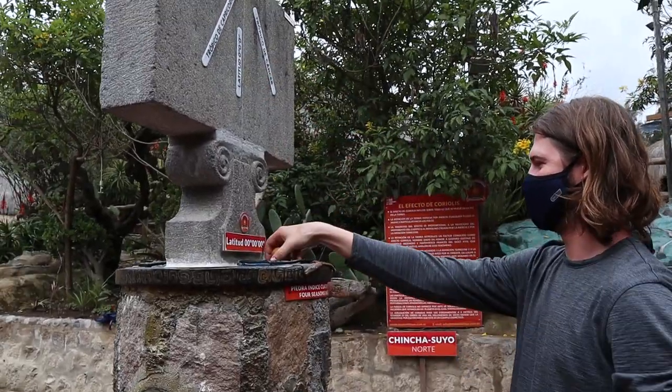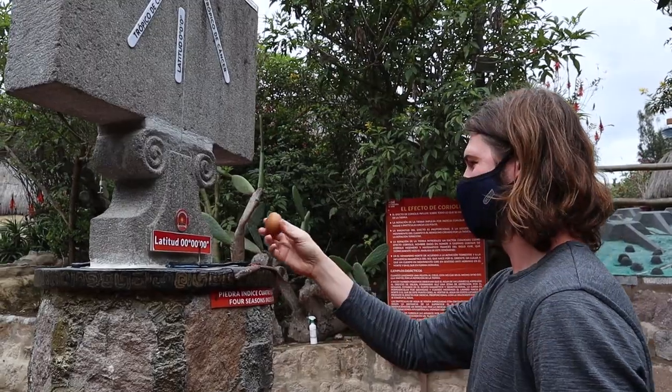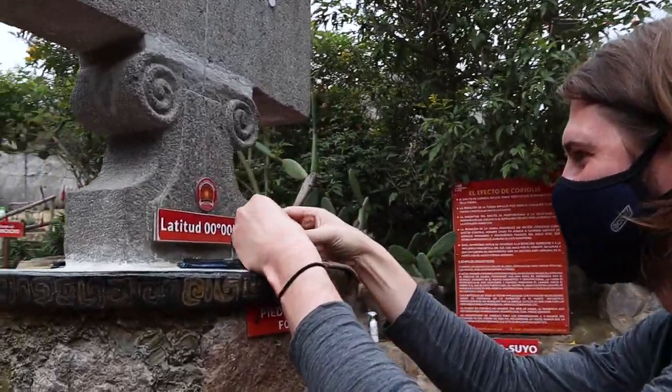That's crazy, man. Now we're gonna try our hand at balancing the egg. We'll see how this goes. Apparently, because the gravity is less here, you can balance the egg easier than if you could balance it other places on the earth. Let's see how that goes. And we're balancing it on its head on a nail, so. All right, guys, on the way, seven, there we go. What you gonna do? Look at that concentration.